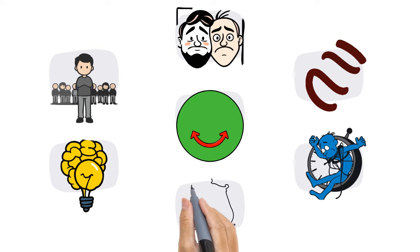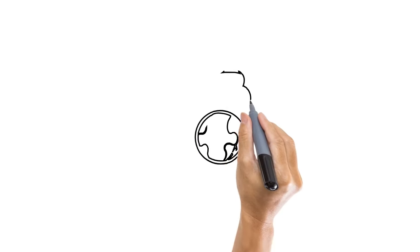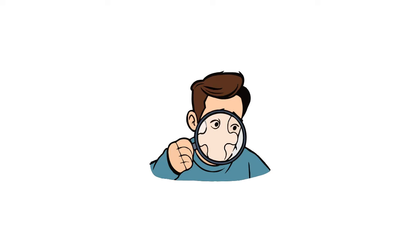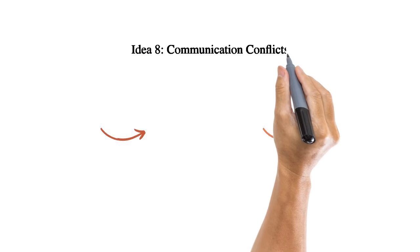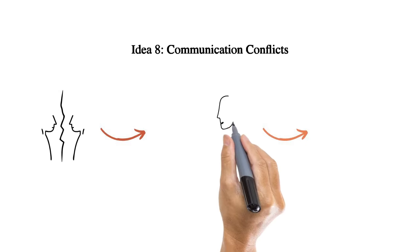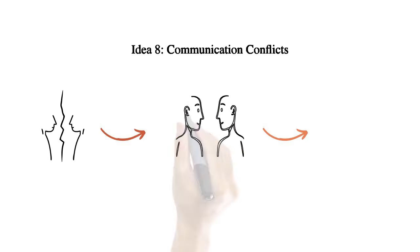Each color brings a unique set of skills to the table, but also has blind spots that, without awareness and adjustment, can lead to misunderstandings and frustrations in social interactions and workplace dynamics. Idea 8. Communication conflicts. Communication conflicts often start because we don't understand where the other person is coming from. Each personality type, represented by a color, has a different way of seeing things and sending messages.